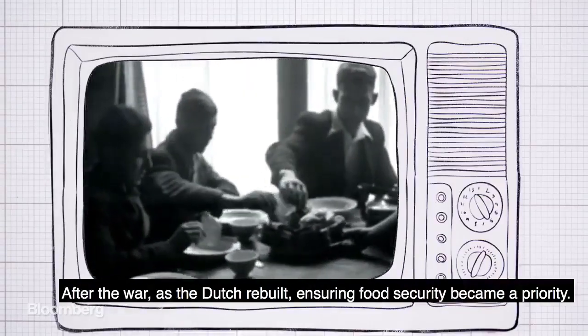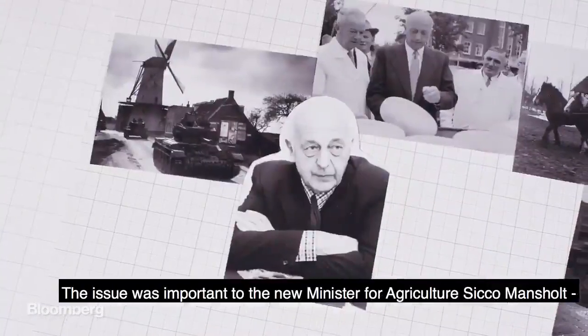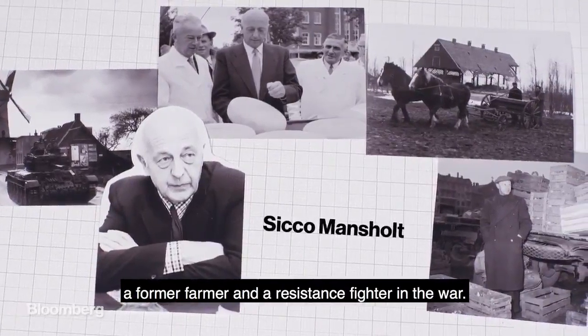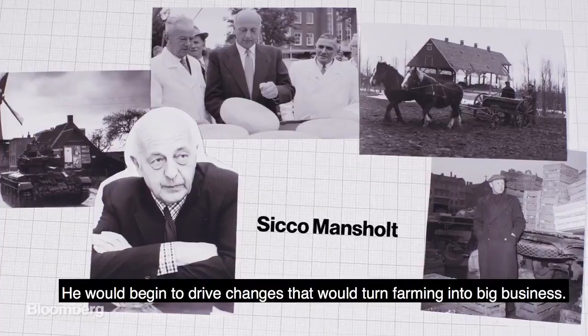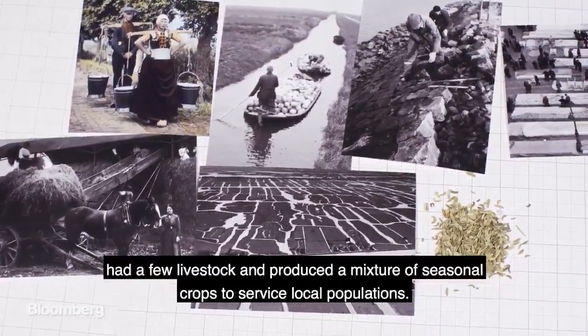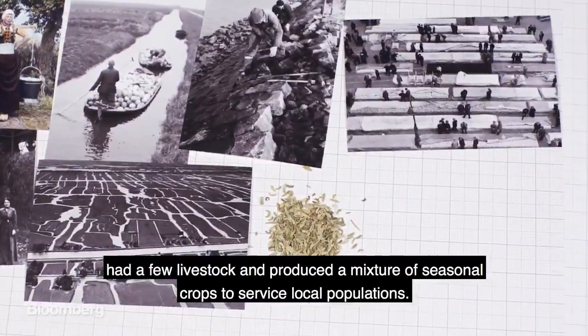After the war, as the Dutch rebuilt, ensuring food security became a priority. The issue was important to the new Minister for Agriculture, Sikko Mansholt, a former farmer and a resistance fighter in the war. He'd begin to drive changes that would turn farming into big business. Before the war, Dutch farms operated like those in most other countries. Small plots had a few livestock and produced a mixture of seasonal crops to service local populations.